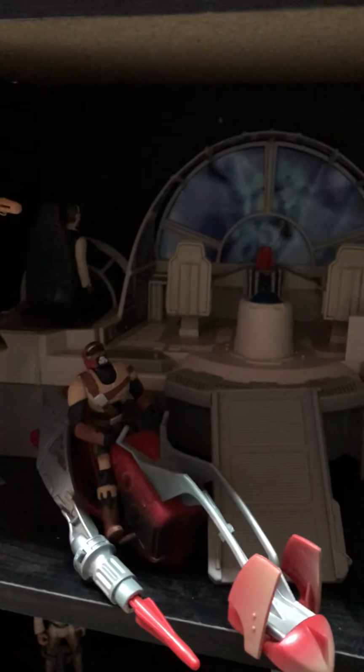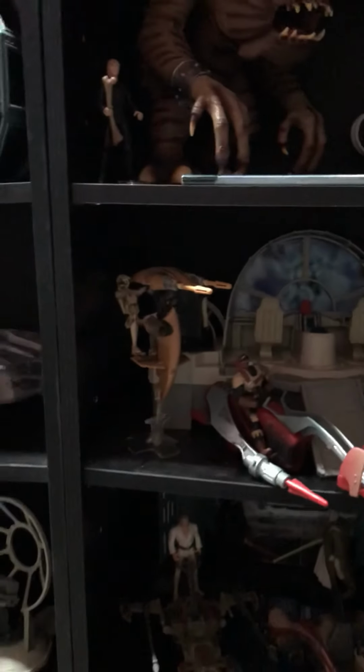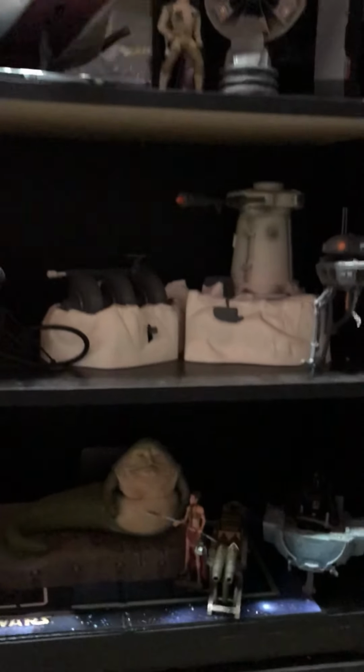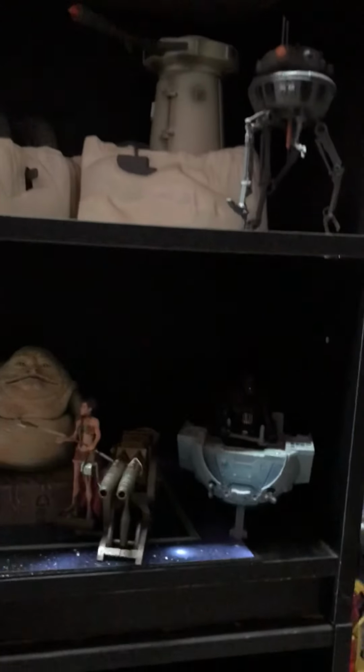So again, just like in the Episode 1 line, there was a Pod Racer handheld video game, and it came with a little Anakin figure, and I picked that up. I consider that part of the actual line. That's how much of a completist I am, but I find that really fun and challenging. So that is, I like that Hoth playset in the background, the Probot.